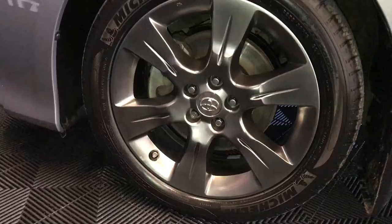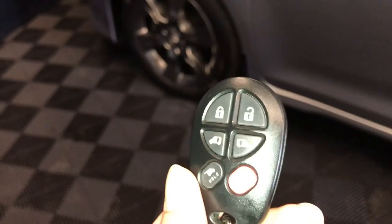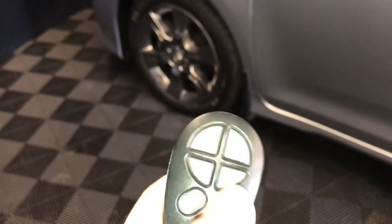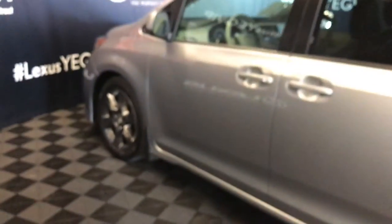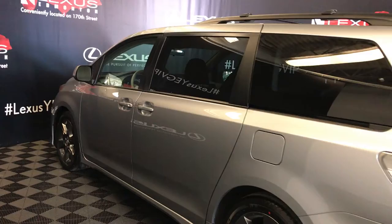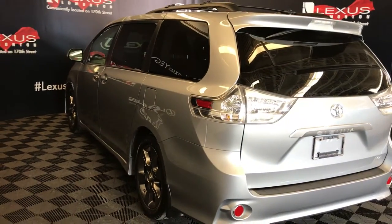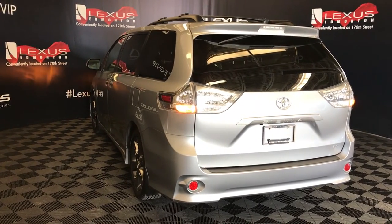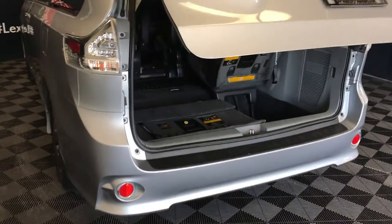19-inch wheels with wheel locks. On your key fob, you have your keyless entry, the trunk release, panic button, and then the powered controls for the sliding doors. Aftermarket engine remote starts. Roof rack. Roof mounted rear spoiler with your light bar across it. Tucked underneath is your windshield wiper. Underneath the vehicle, you'll find your spare tire.